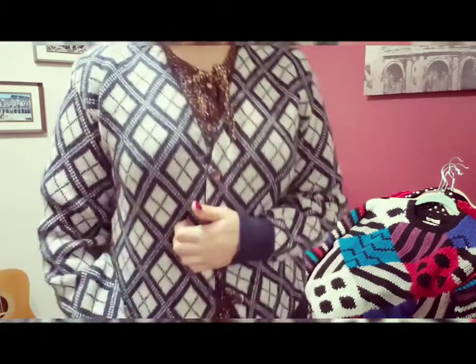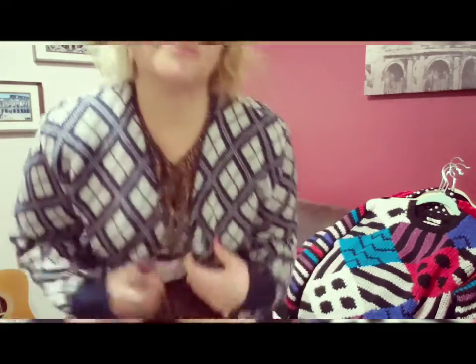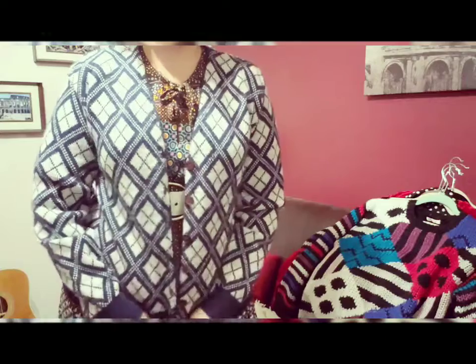But anyway, it's really cool. It's vintage, and it has union tags in it and everything. It's really nice, and I just love it. I love the colors and I love everything about it. I got this one for, I want to say, $4 at the Anaheim thrift store.